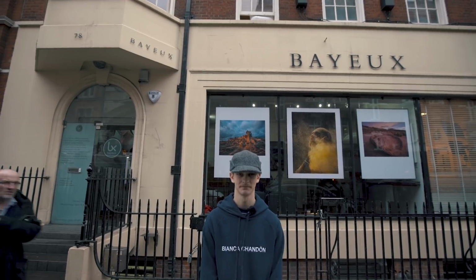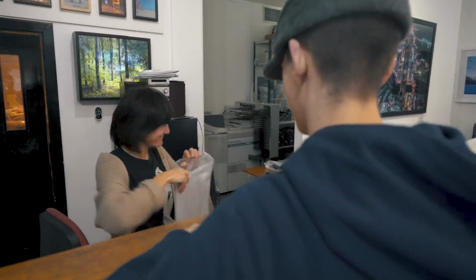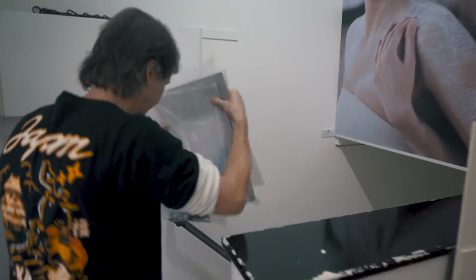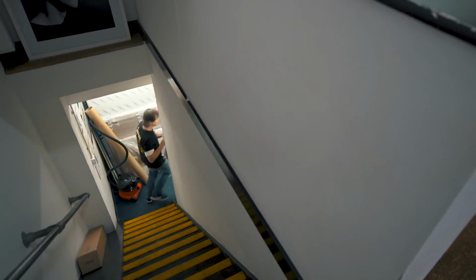So when you drop your film off at the lab, they'll normally ask you what you want, whether it's just to develop the film, whether it's to scan it, or also you could get some prints made. Personally, I just get scans made, and then if there are any images that I feel are particularly worth printing, I'll just print the single image as opposed to the whole roll. After you pass the film over, it will then be logged into the system, and in this case at Bayeux, transported downstairs into the darkrooms.